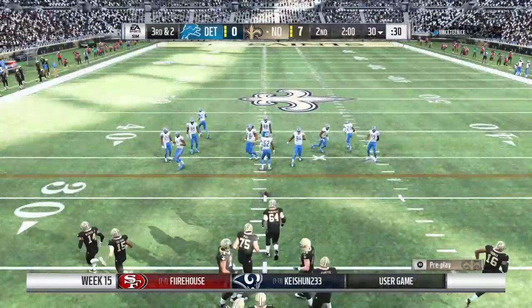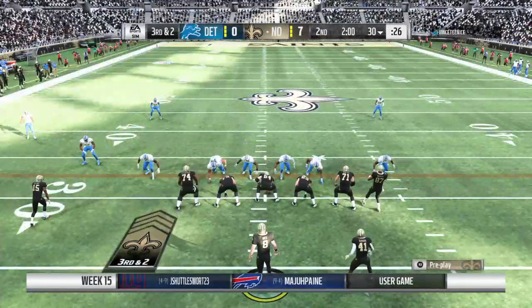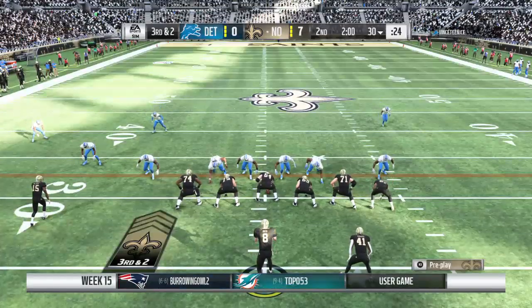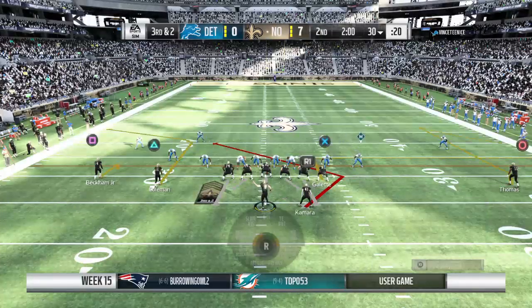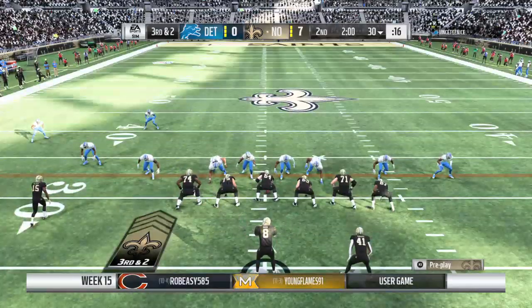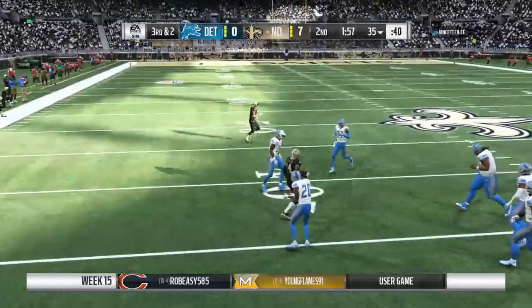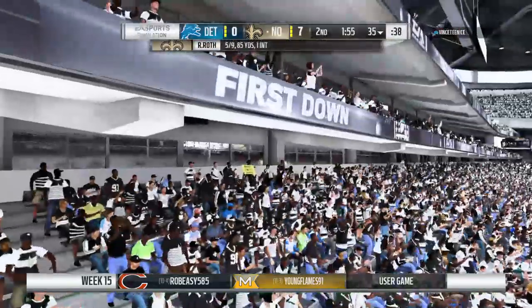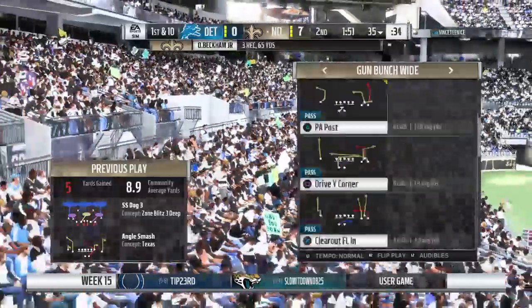The Saints on 3rd down, 0 for 3 to this point. They could use a conversion. This time they face a 3rd and 2. Now let's go! Blue 90! Blue 90! 40, from the gun, Roth. He finds Beckham, complete. 5 yards is the pickup there as that extends this drive.